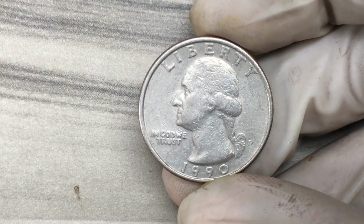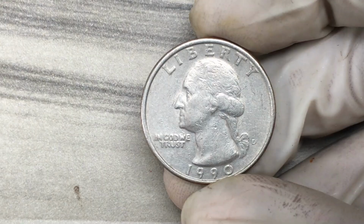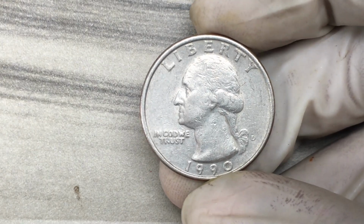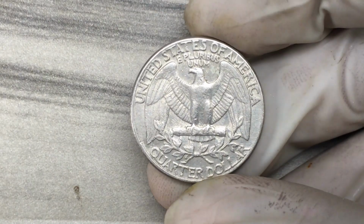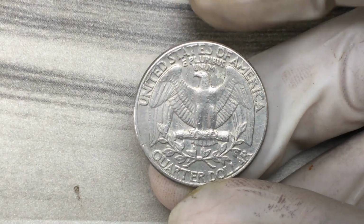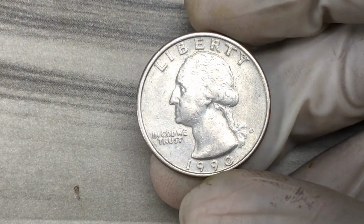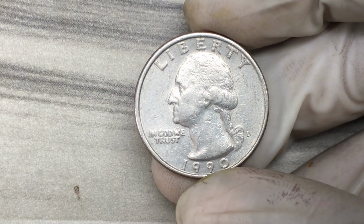Now here's the exciting part. How can you tell if your 1990 D quarter is worth anything? Look for the D mint mark just to the right of Washington's ponytail. That shows it was minted in Denver. Coins in circulated, scratched, or worn condition are usually worth face value. But coins in mint state, sharp details, no wear, could be worth hundreds or thousands.